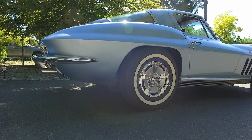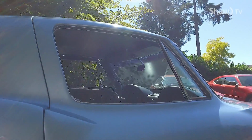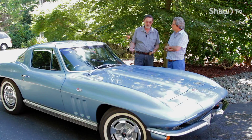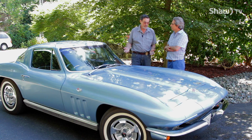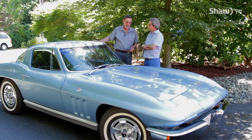Other unique features that one could option for ranged all the way from such things as air conditioning, power brakes, power steering. These big things I wasn't really interested in, and indeed this car has none of those features. Rather, I was quite taken with small details. And so I have original vinyl floor mats in this car. I have the original locking gas cap, which was an option that not very many people took at the time. And then from a mechanical point of view, I opted for the 4.11 ratioed rear end. Again, an option that wasn't very often taken by Corvette owners.